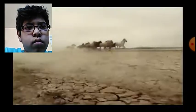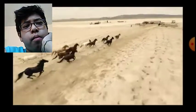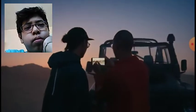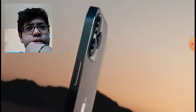iPhone 12 Pro smashes the benchmark for highest quality video in a smartphone. High quality. The movie industry can now count on it as an essential piece of equipment. It is the world's first device able to capture, playback, and edit 10-bit HDR footage with Dolby Vision. iPhone 12 Pro comes in two sizes and in four finishes, including new Pacific Blue.